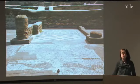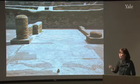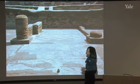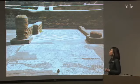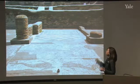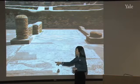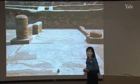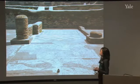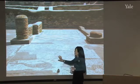I'd like to show you a few views of these import-export businesses, as I've called them. One of them here, where we can see that the architecture itself, the walls and the columns, are only partially preserved. You have to imagine that in antiquity they went up higher than this. But what is well preserved are the mosaics on the floor of each of these, or many of these spaces. And you can see they're all done in black and white mosaic, just the two colors.